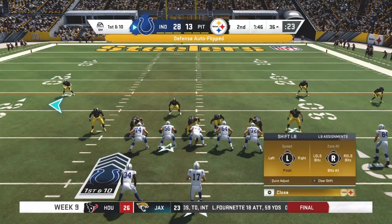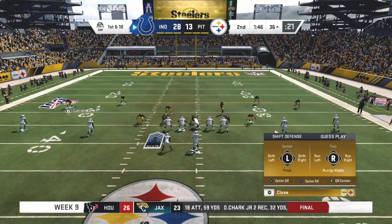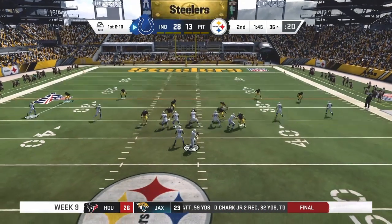Ready. Front 80. Defense, let's go. Pick it up, team. Black.